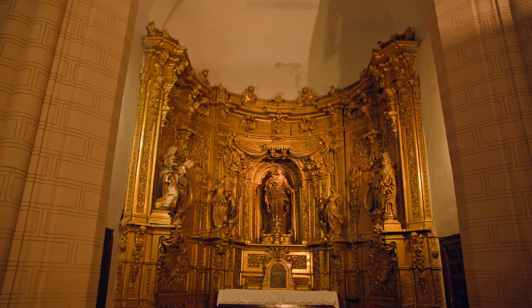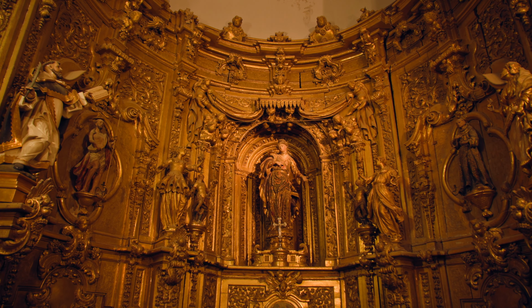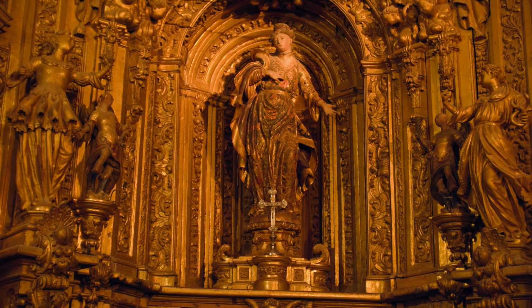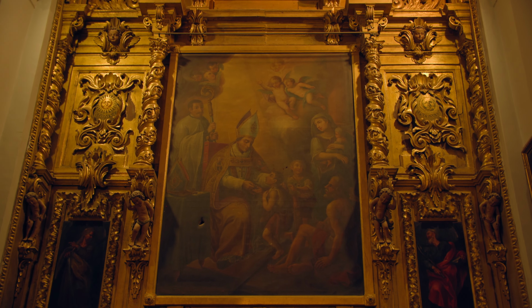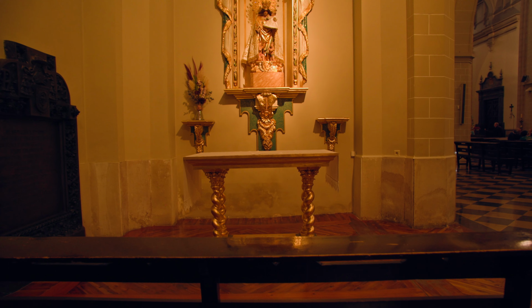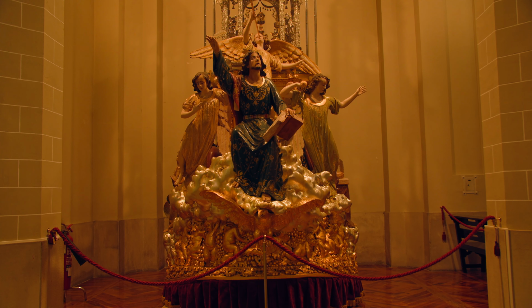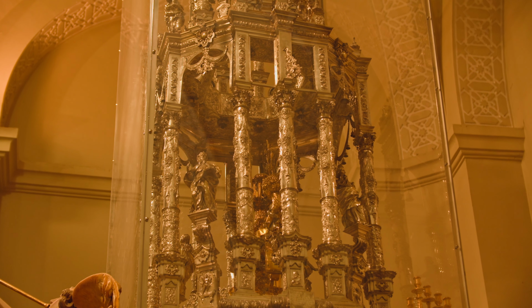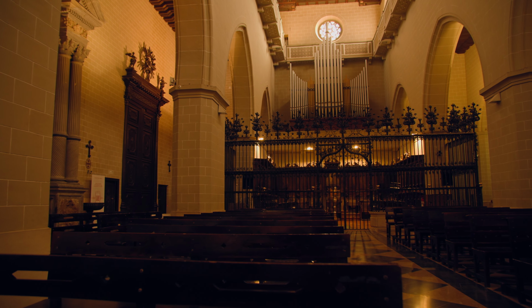Other chapels can also be admired, such as that of Santa Emerenciana from the 18th century, patron saint of the city and the diocese, and those of Santa Águeda and Santo Tomás de Villanueva, both from the end of the 17th century. In the chapel de la Virgen de los Desamparados, the great processional monstrance is displayed, a work in silver by the Cordoban goldsmith Bernabé García de los Reyes from 1742.